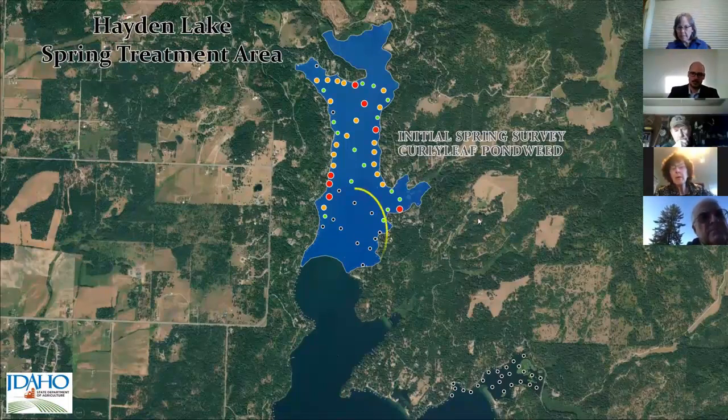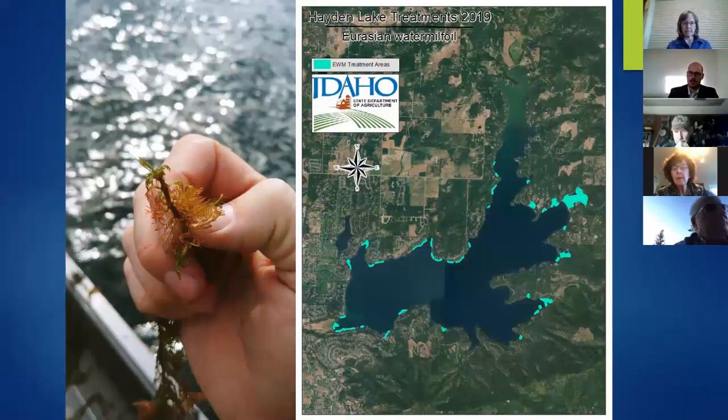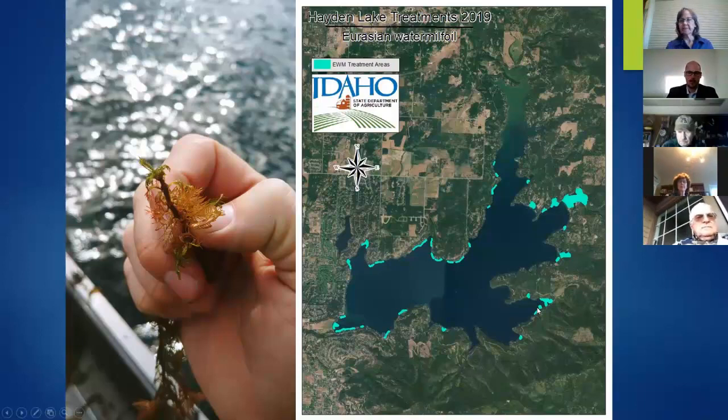Like I said, we're going to be focusing on this area for some additional surveys, because if we don't need to treat here, we don't want to. And like I mentioned earlier, we are going to survey some point intercepts along some of the treatment areas that we did in Hayden Lake for irrigation water milfoil last year with Procellacor, just to see if we have any regrowth, and if so, how much. And we're hoping for good results.